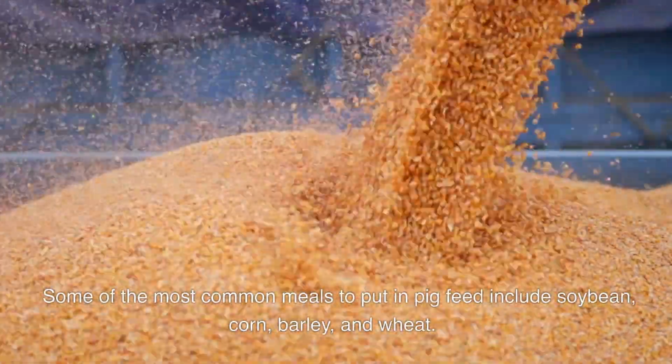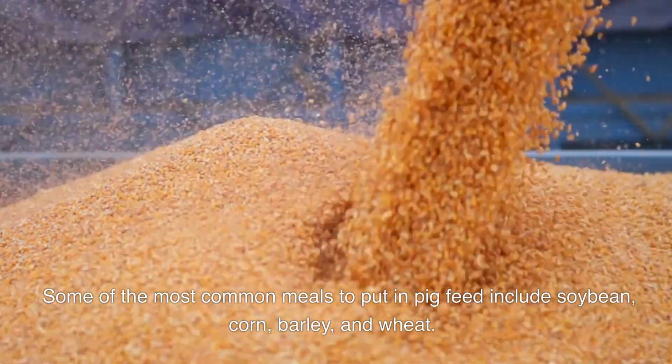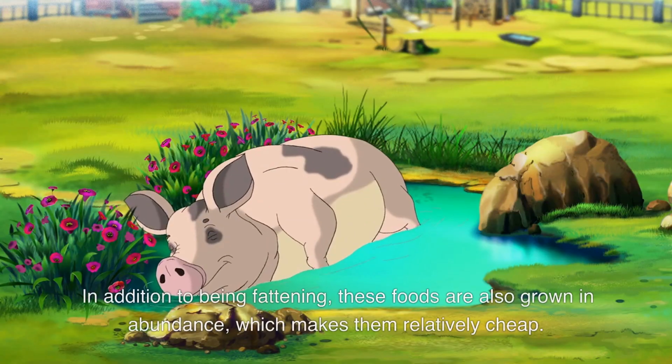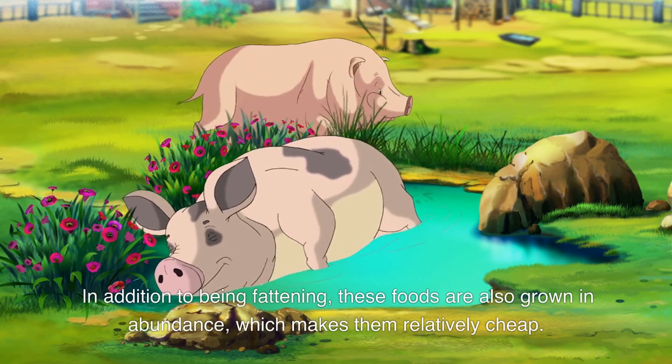Some of the most common meals to put in pig feed include soybean, corn, barley, and wheat. In addition to being fattening, these foods are also grown in abundance, which makes them relatively cheap.